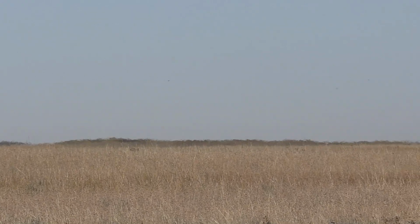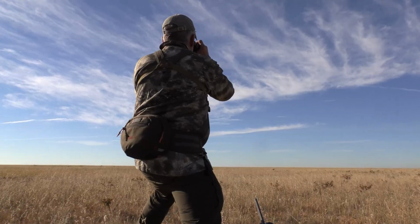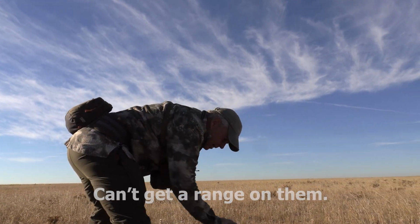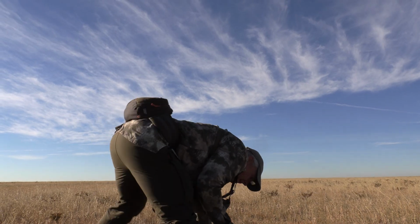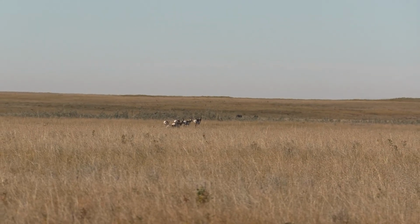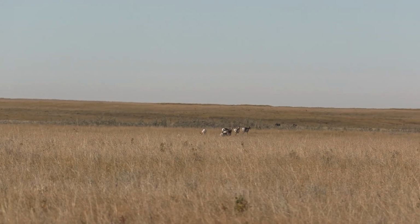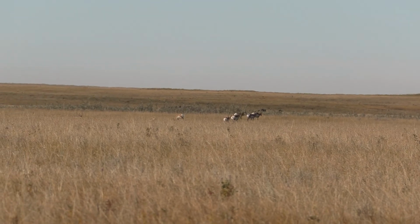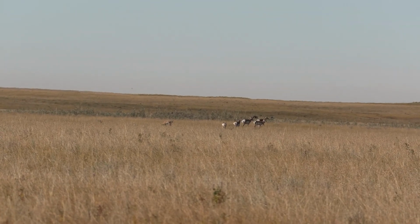We're quickly running out of topography here. Can't get a range on them. Got that ridge in the way. Yeah, we've seen a couple bucks mount that one doe, so I'm guessing she's well in heat, and they're with her right now. So the good thing is they're pretty preoccupied.